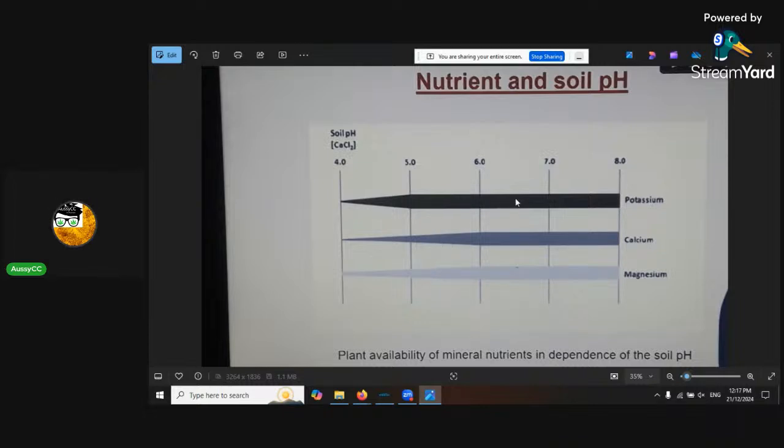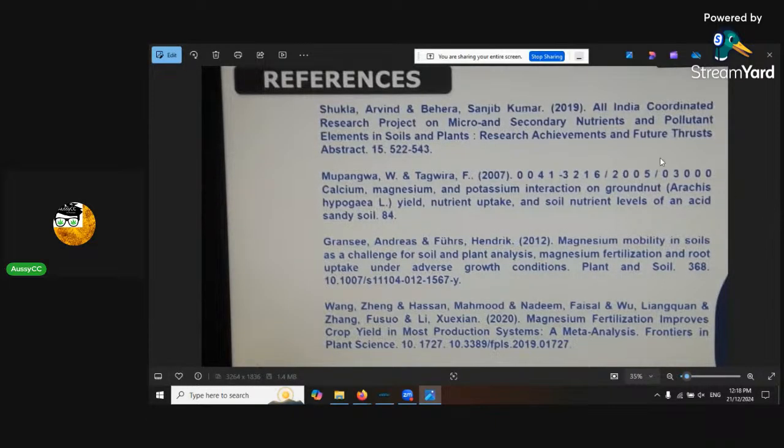You go up to the 6.5, which is optimum, 6.5 to 7.5. The reason why they say that is because, look, pretty much all the 17 essential elements are available in good amounts. So your chances of getting a deficiency are low. So that's why whenever anything happens, the first thing you pretty much check is your pH. Good way to end it.